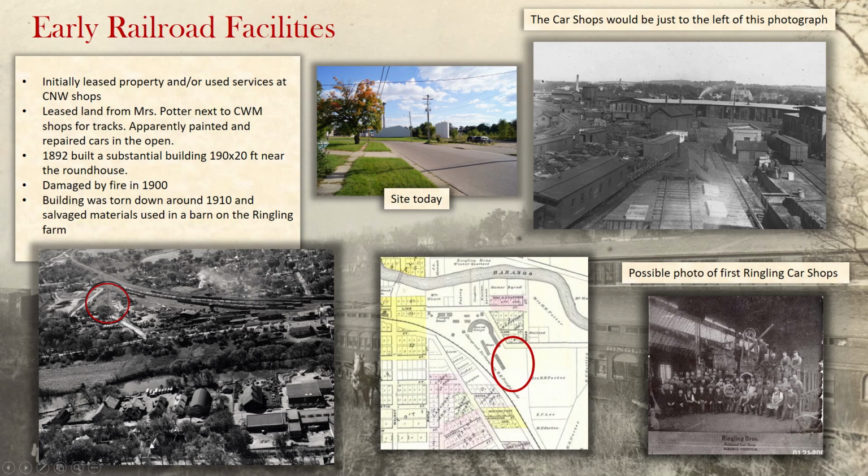So if you take Lynn Street all the way down to the west, where it kind of curves off to the right and becomes, I think, is it Potter, I believe it is. At the very end, before it kind of turns off to the left, you're going to see these white oil towers there. That is where the Ringlings' first rail yard was. They leased property from a Mrs. Potter.